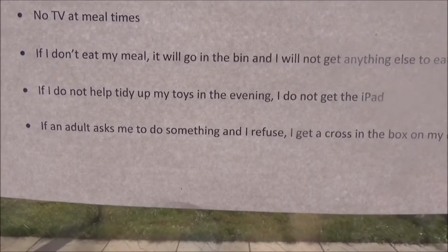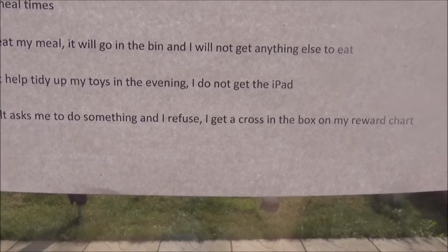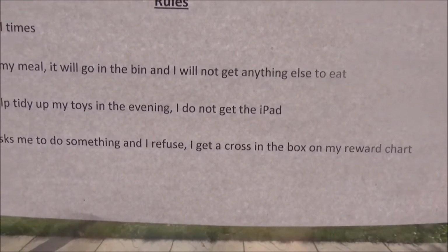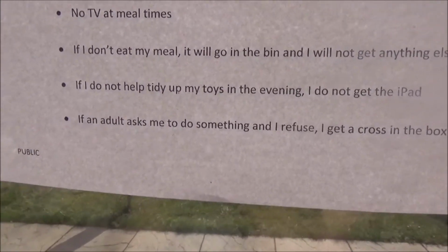If an adult asks me to do something and I refuse, I get a cross in the box on my reward chart. And basically, that's just those rules down there. He can't read, so those are just for us to remember. But this seems to be working okay at the moment. So I realise this may seem a little bit harsh to people, but we have found his behaviour to be a lot better since we've implemented this chart.